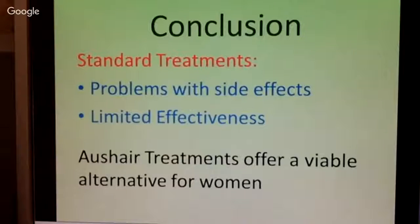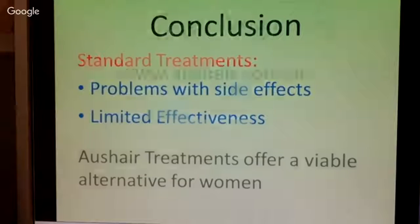So in conclusion, with the standard treatments for female pattern hair loss, there are problems with side effects that the ladies need to be aware of, and also the other issue of limited effectiveness. Our Ozhair treatments do offer a viable alternative for women's pattern hair loss.